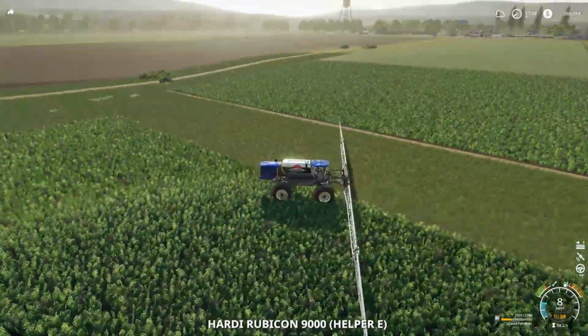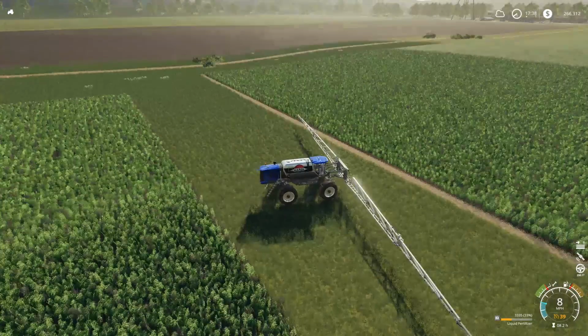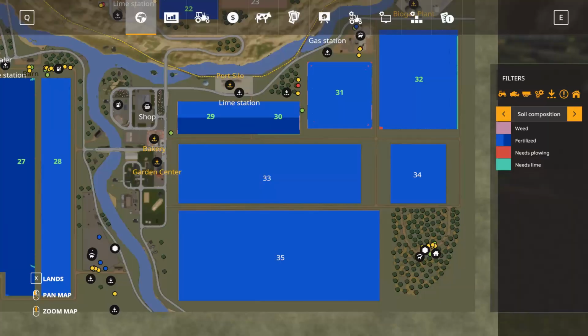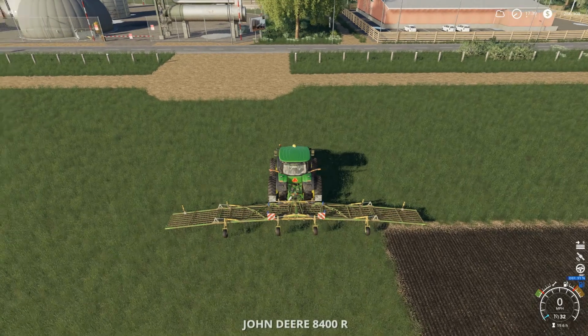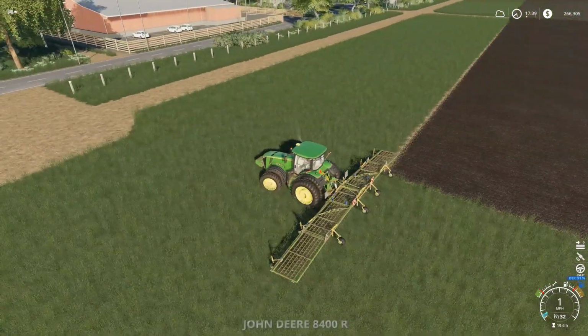So he was spraying field 33 on a contract, and his boom was wide enough to where he got triggered on this field here. So he's going to fertilize that field for us already. That's good. The John Deere is done with that field. I need to get over and weed the other one.